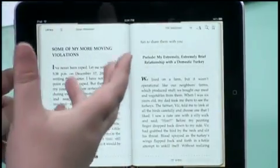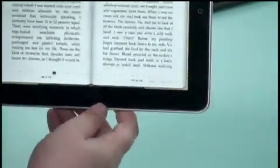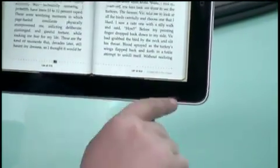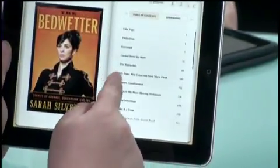I actually feel like they're giving you almost too much information in the actual app. I don't know how close we can get here, but you can actually see not only they're giving me the page I'm on, they're telling me how many pages are left in the chapter. You've got a table of contents here that's accessible.